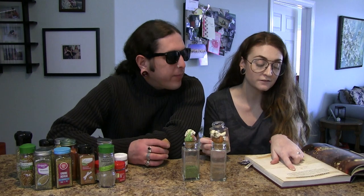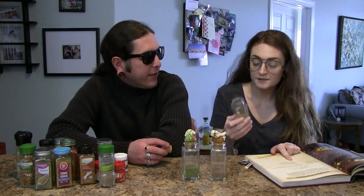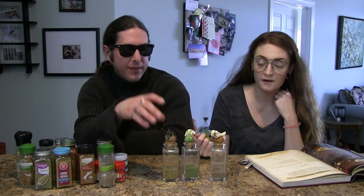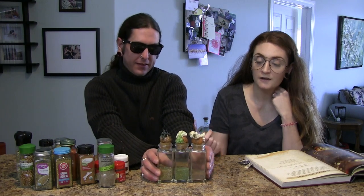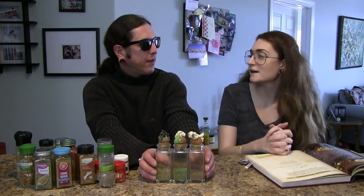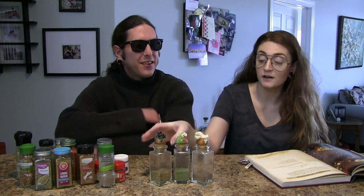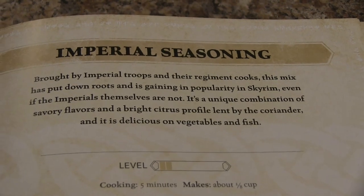It does say that this is delicious on vegetables and fish. I feel like this would be good on a steak. It's perfect. It smells great. It almost smells like, I don't want to say quesadillas, but a spice like in there. A Spanish. Yes, that reminds me of Mexican food. This one actually might be my favorite. I think that one is my favorite. When they said it has citrusy notes, I was like, what? But you do pick up on that.